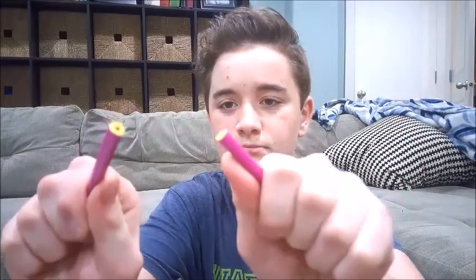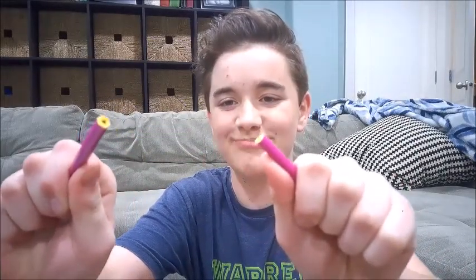And then we got simple pencils. We got this pencil, which I really like. It bends. Yeah, I did that on purpose, obviously. And then we got, don't really need to see that, it's like an ID.